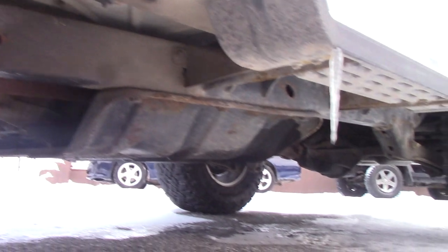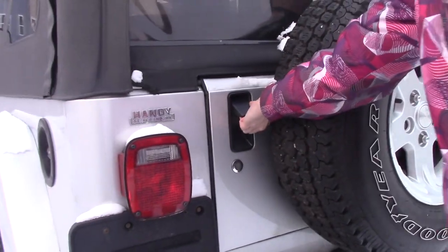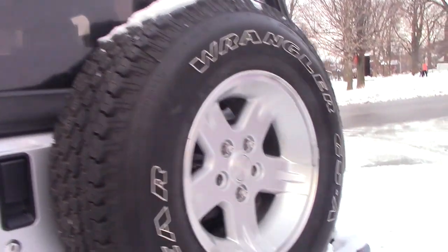It does have the soft top on it. You do have the locking gas cap as well. Taking a look in the back, you've got all your all-weather mats and your storage back here. You do have the spare tire.